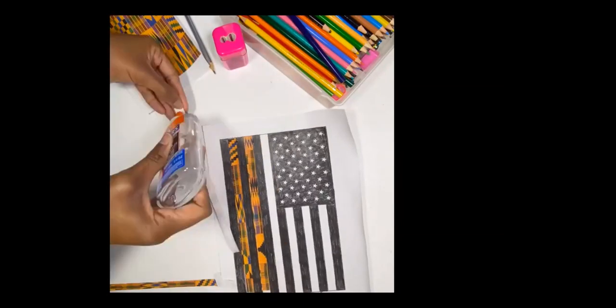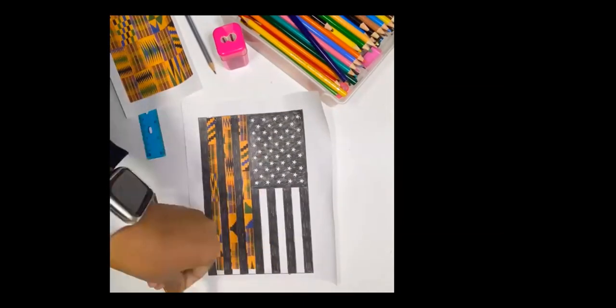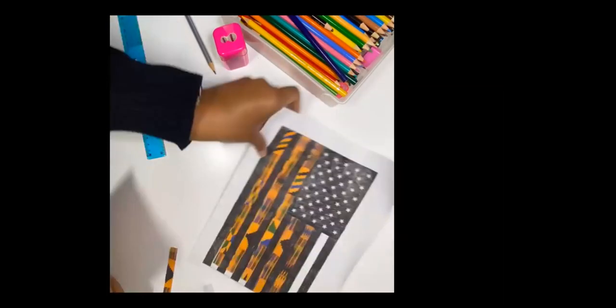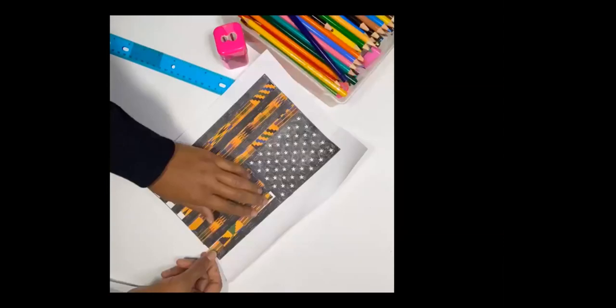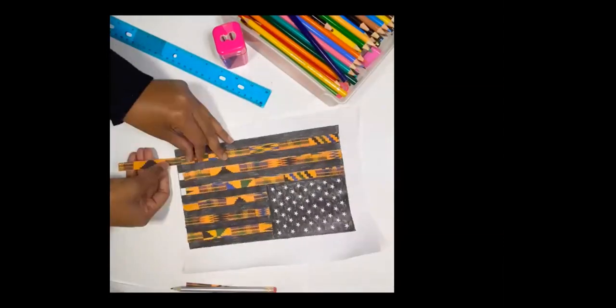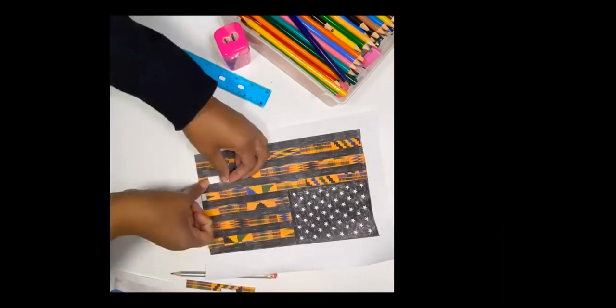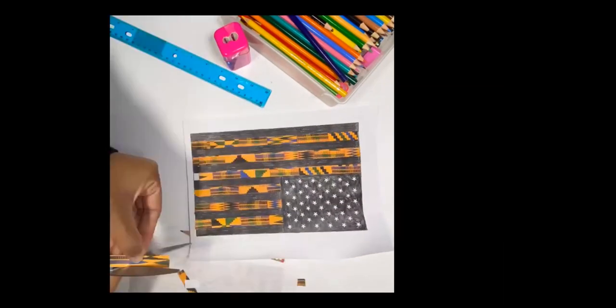The paper was not as long as the flag, so I'm leaving no glue on the end so I can come back and add strips so that the print goes all the way to the end of the flag. And that's what I'm doing there.